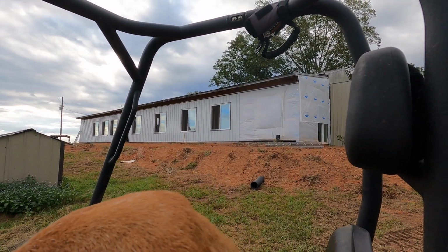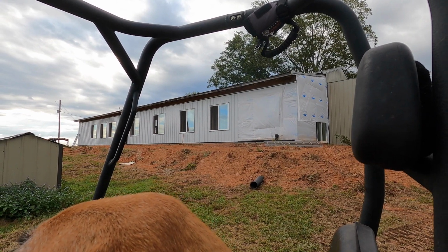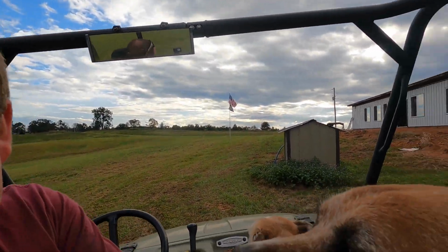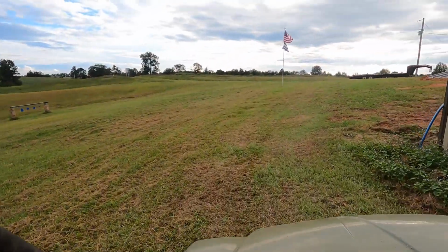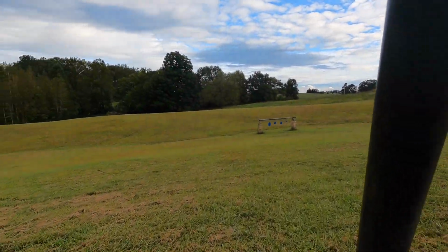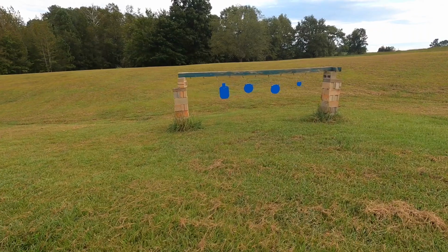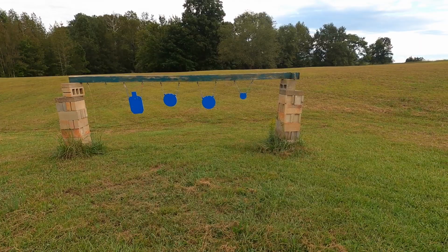Here's what we got done on the barn door so far. Got all the windows in but one, and got the siding on, except for around that window and this end down here. Couple targets. We're going to be moving this to a different location. Maybe I'll do that this week. Get it out of the front yard.